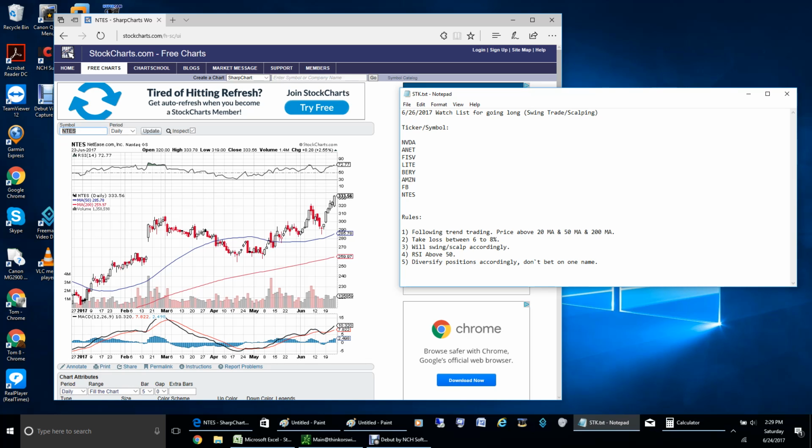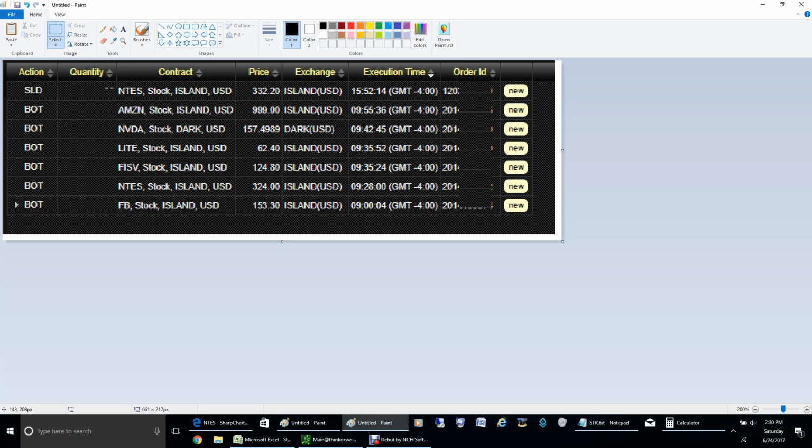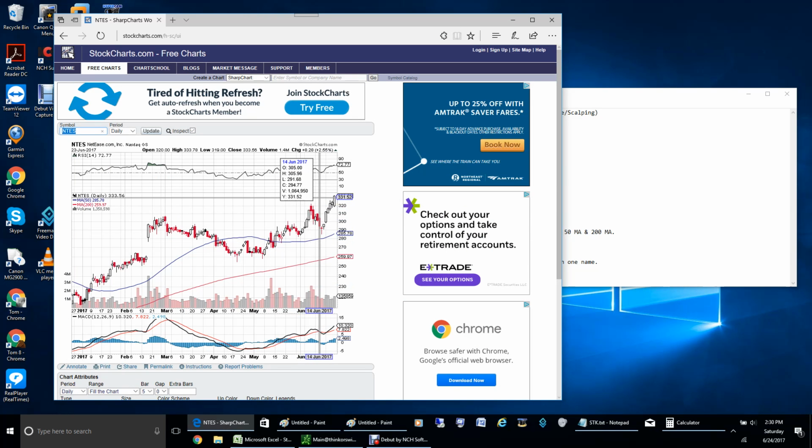Not something which is great, but I think it's better to have swung this position. I'm just watching it because I want this to consolidate a bit. Even though I see a consolidation here and then it broke out, maybe I want to see it for a few days more. RSI is above 50. This was one of the small positions I initiated. And let's see what I did with this. NetEase I entered at 324. I sold it at 332. I just couldn't hold on to it because I thought it was a good profit, so I just took it out.